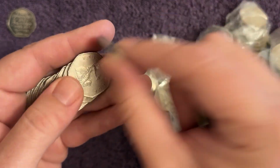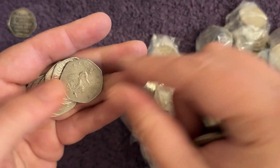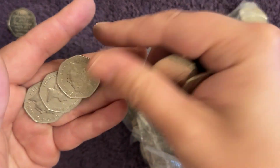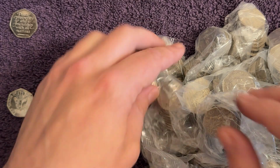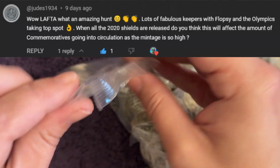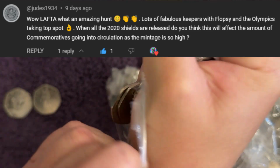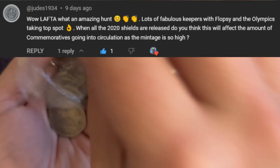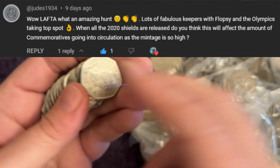We've got one from Jude S, long-term supporter of the channel, and lucky enough to meet Jude a few times as well down at the Royal Mint. And Jude is asking, when all the 2020 shields are released, do you think this will affect the amount of commemoratives going into circulation as the mintage is so high?